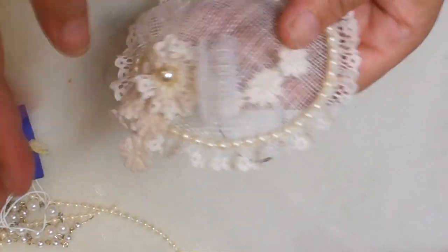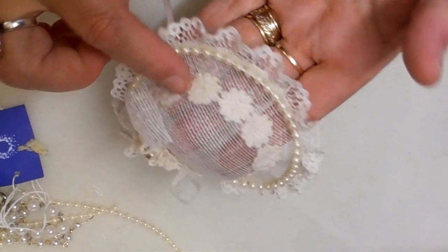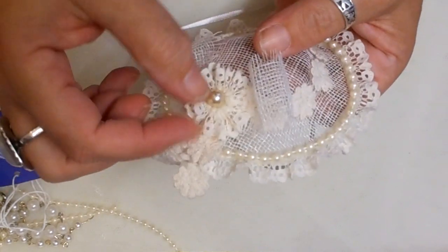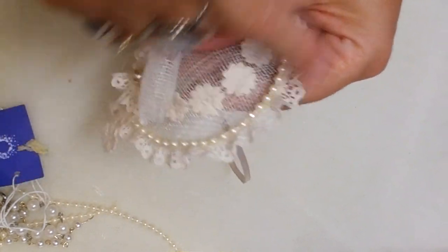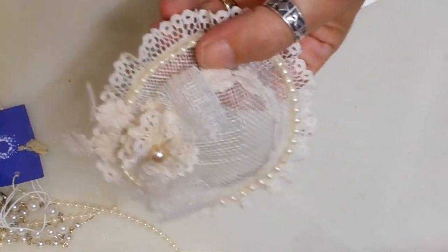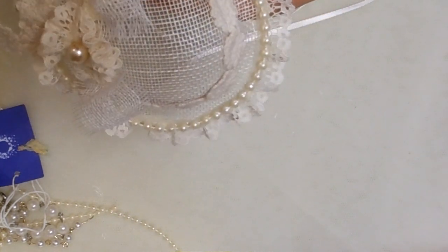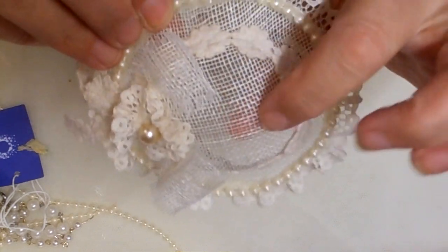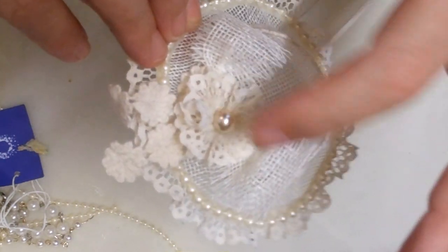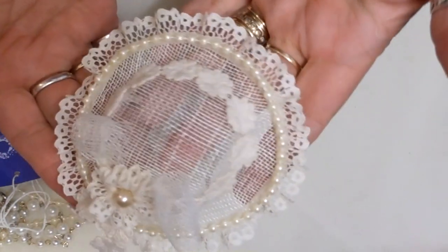What I've done is I cut the piece of mesh, I shaped the mesh, and then I just used a little flower trim. Made the handmade flower from the lace that's gone around the edge and put a row of beads around there. I thought that was loose, it needed holding back on, sorry. And then I also, with the same mesh, made the little bows, popped a little pearl in and left some of the trim like that.